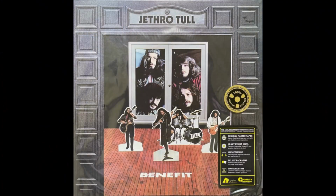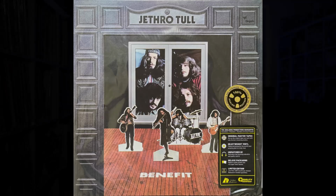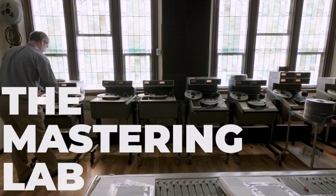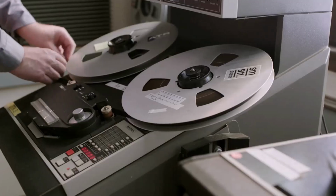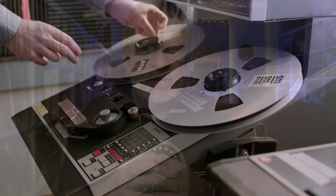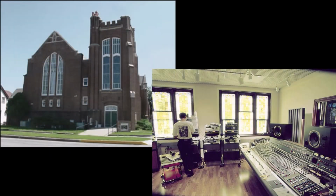So this record now has come out by Analogue Productions on a 2x45RPM format, and it has in fact been remastered at the Mastering Lab. Now, as you may know, Chad Kassem bought the equipment from the Mastering Lab from the estate of the late great Doug Sax, and he has it sitting in his Blue Heaven Studios in Salina, Kansas, in the old church in the upper loft area.